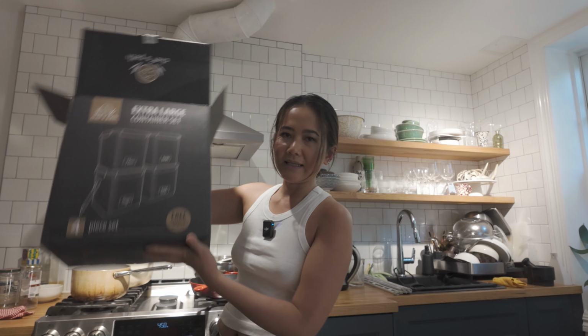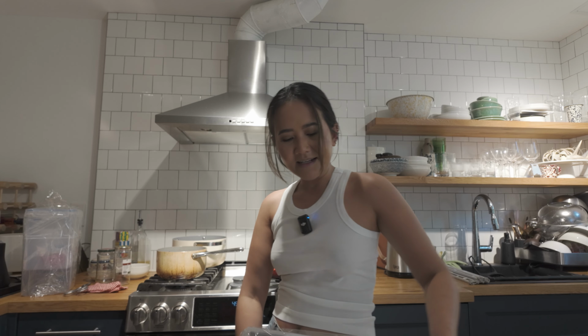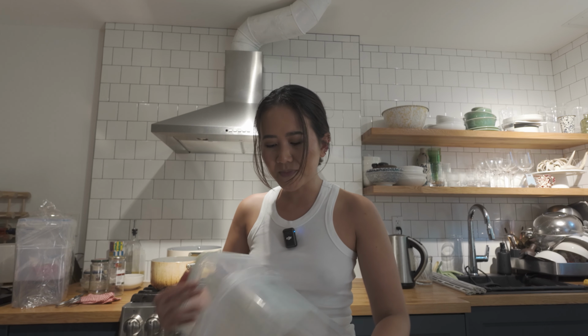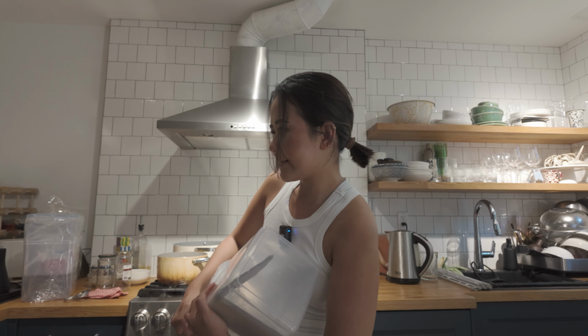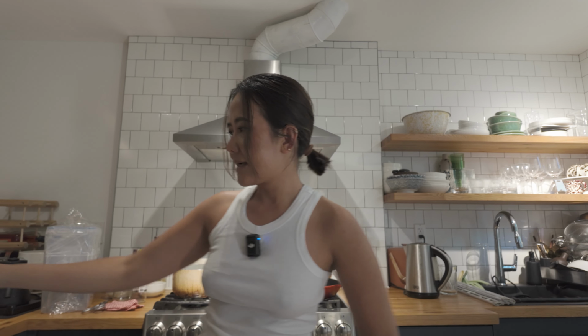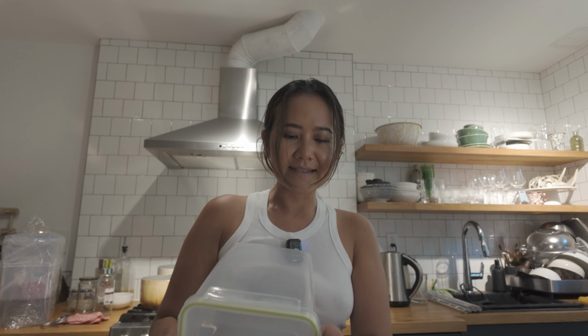This is the box that the containers came with. I like the size of these. I know they are plastic and ideally I want to have everything glass because it's better for the environment. But they are also very heavy. It's gonna be a hassle to move with a lot of glassware, so that's why I opted for plastic. These come in a pack of four. It should fit a 5-pound flour bag, and that's usually the size that I would go for. These snap on really easily.